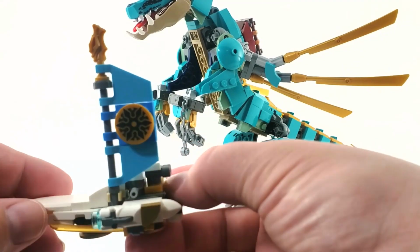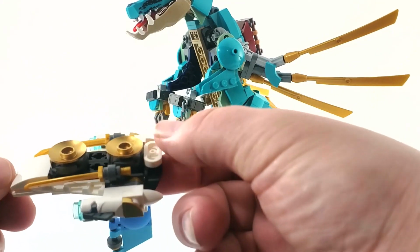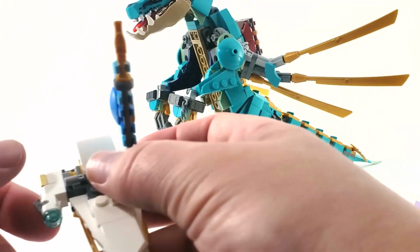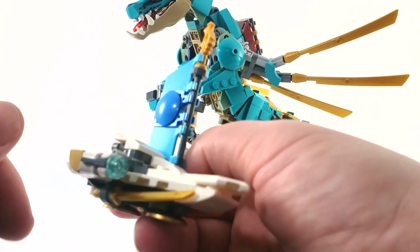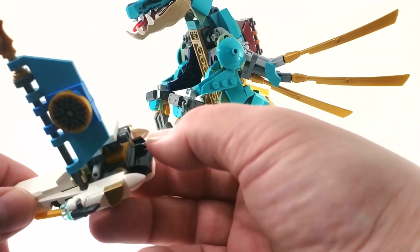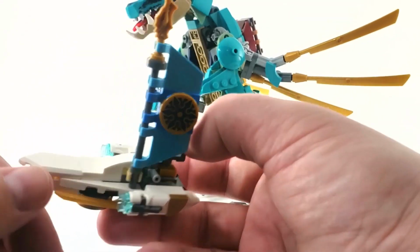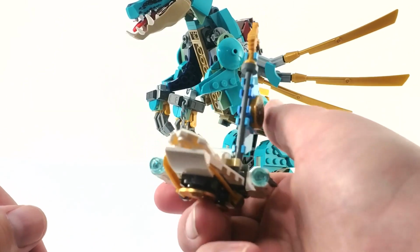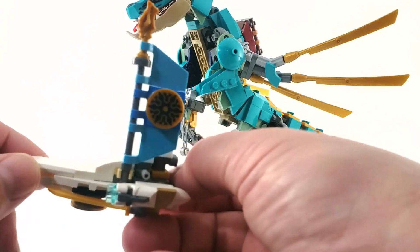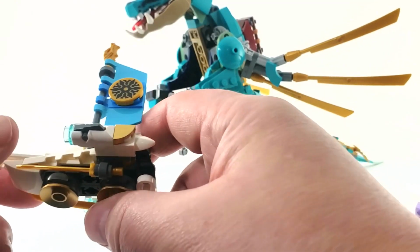I really like this skiff. They could have really made something simple, but they used quite a few parts to get the appearance, and I appreciate that. And it's also got some nice stud shooters here on the side. This little sail here is nice, and yeah, I'm really quite amazed by it. It almost looks like a mini build for some kind of super boat, super jet boat or something, but it's not. It's supposed to be a small little skiff for Zane.